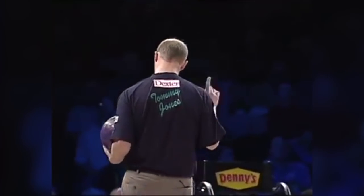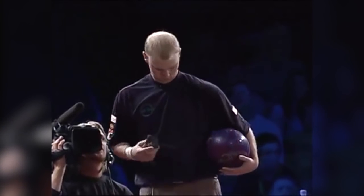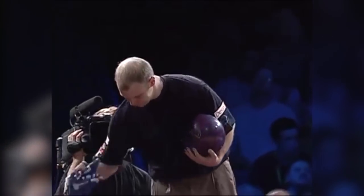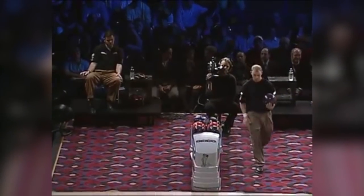Didn't like the look. I dropped something. Bowlers need complete concentration. Yeah, I mean, how many times do you see those golfers back off, man? You know, it's a sport that involves concentration. You get into a building where there's a lot of noise, and you got to expect that kind of stuff to happen. Tommy's doing the right thing, regrouping.